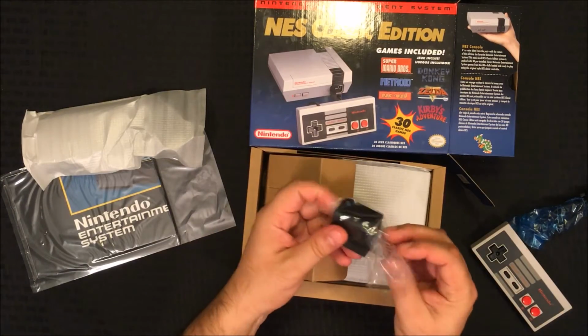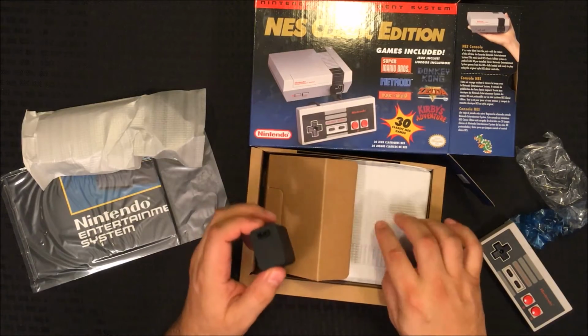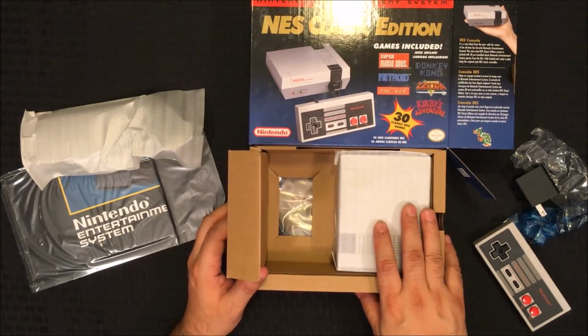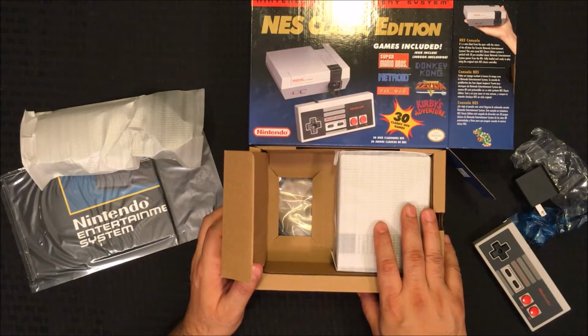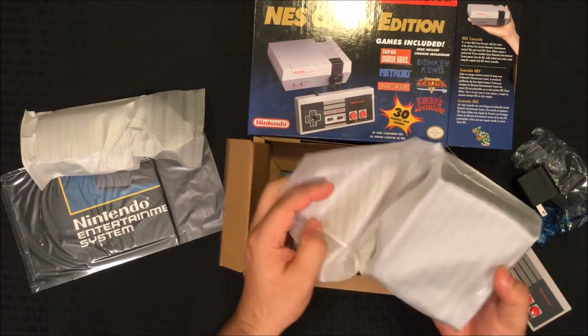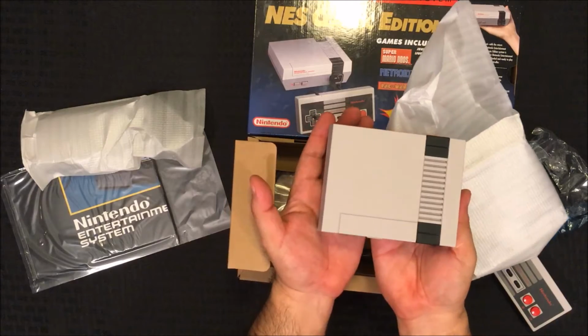So you'll see it's a standard USB charging block. So this actually runs on USB power. I don't know if it'll be enough to run it off of a USB slot on your television, but my guess is it probably will. The thing is that, well, let's go ahead and look at the console itself. Look how tiny this thing is. Oh my goodness. It's tiny.